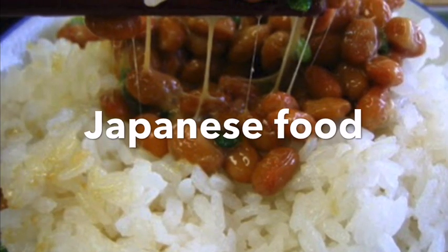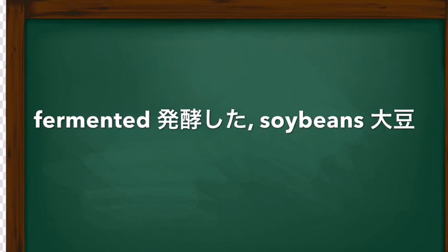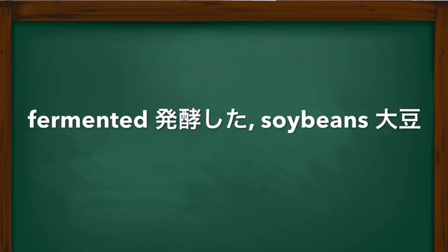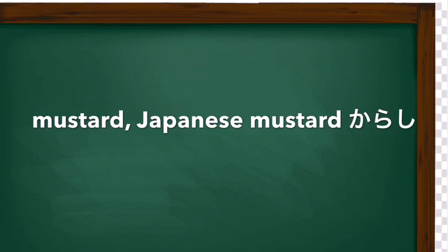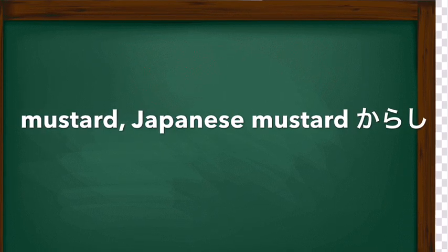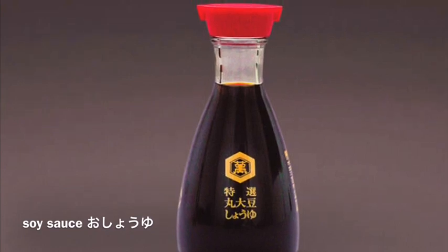Another topic we can talk about is Japanese food. Okay, first, let's learn these two words. Please repeat. 繰り返してね。Fermented. Soybeans. Another word is mustard or Japanese mustard. Okay, here's another word, soy sauce. Okay, repeat, soy sauce.